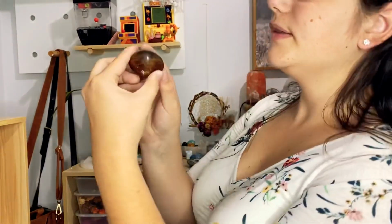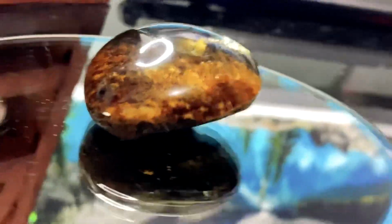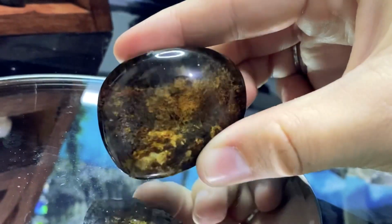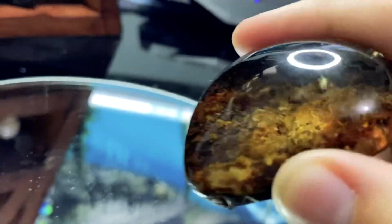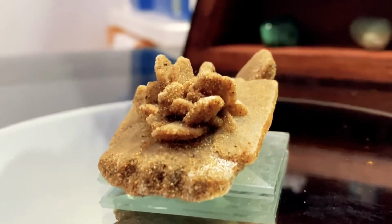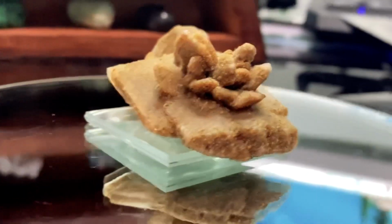Next up, this is the weirdest one I own. This is a lens quartz, and it looks like the ocean floor, and you can move it around and see different dimensions and stuff. It's really weird. Like, really weird. But I love it.